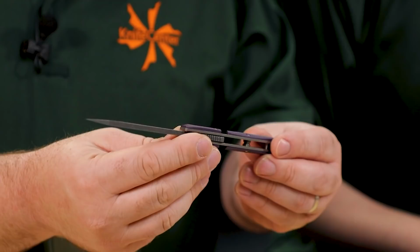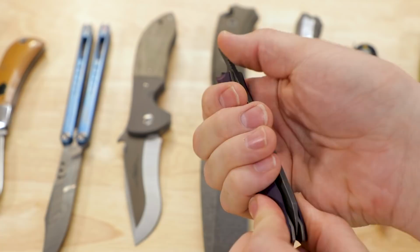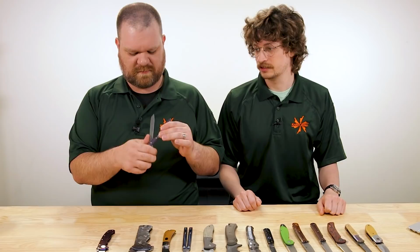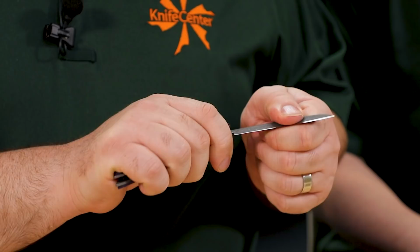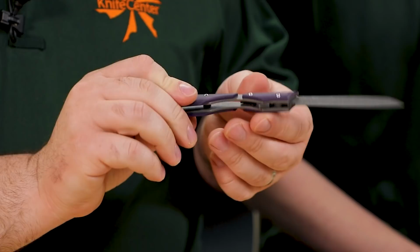This is interesting. That's a full custom knife from Nick Swan, his model 94, I believe. It's a non-locking knife with a really stiff double detent. Very stiff. So if that kind of lock makes you nervous, this might be a cool option because it really engages there. And even if it were to come loose, you can see how much pressure it takes. You've got the tab there under the thumb, kind of like a little bit of extra. Higo style, maybe.